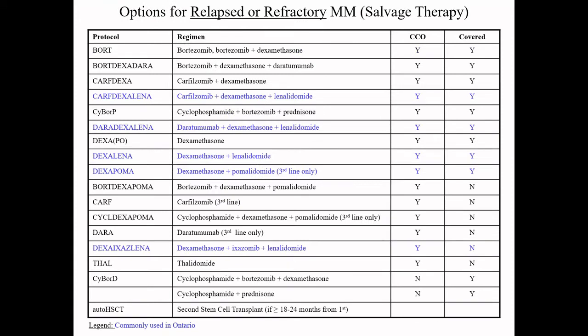And these are the options for patients who have relapsed. So these are the same options for both patients who were eligible and who were not eligible for a stem cell transplant. So when you get to the point where the disease has relapsed, there are many options. And the ones that I've highlighted in blue are the most commonly used in Ontario.